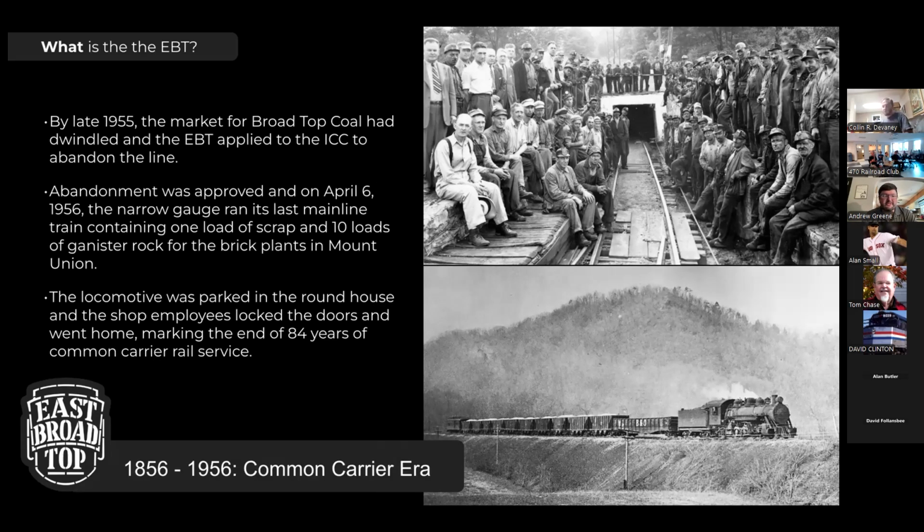And with these refractory brick plants either closing or switching over to other fuels for their processes, either natural gas or oil, there was really no purpose for the railroad to continue operating. So the EBT applied to the Interstate Commerce Commission to abandon the line, which was granted in March of 1956.